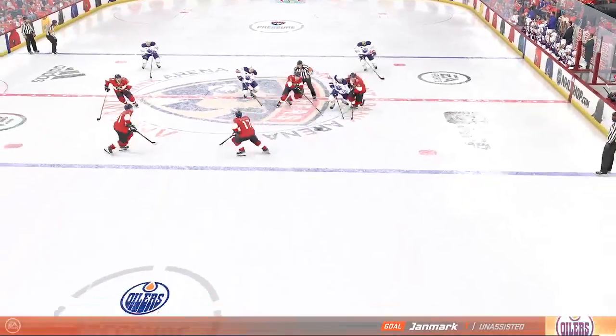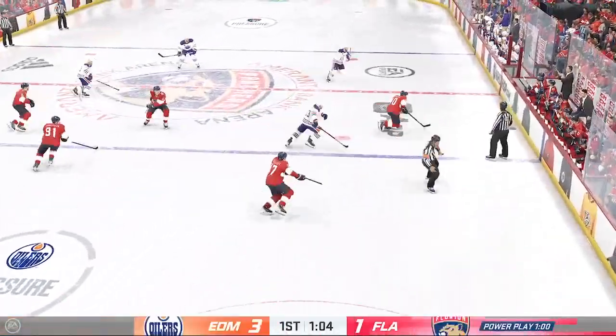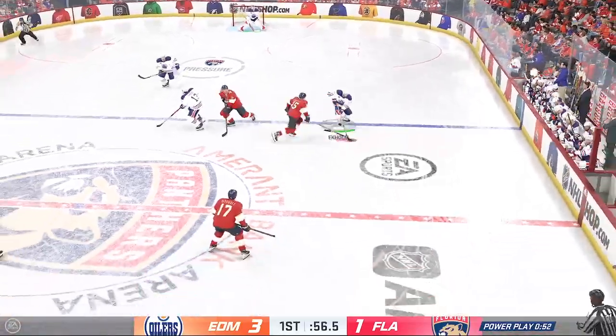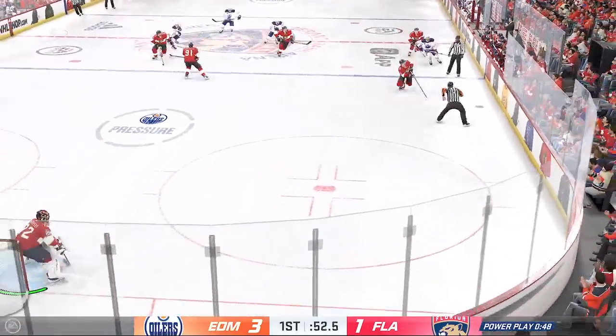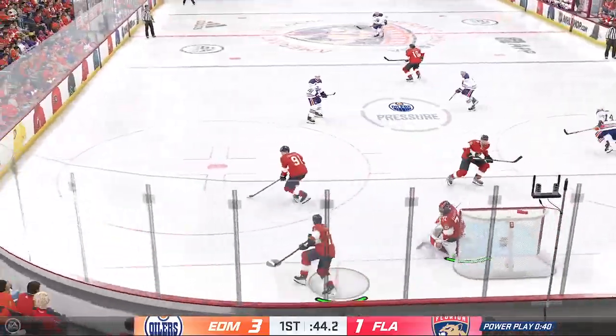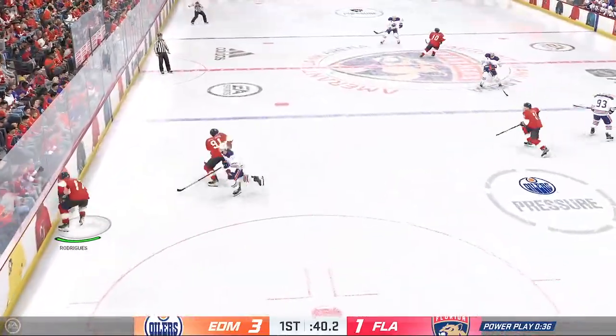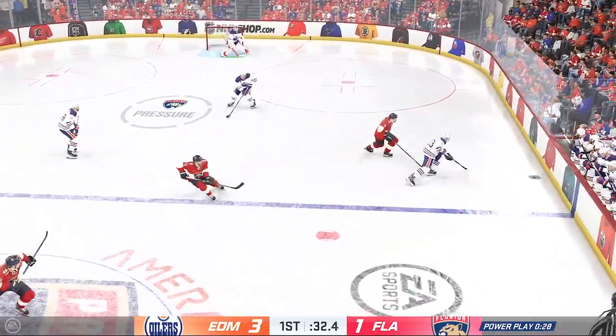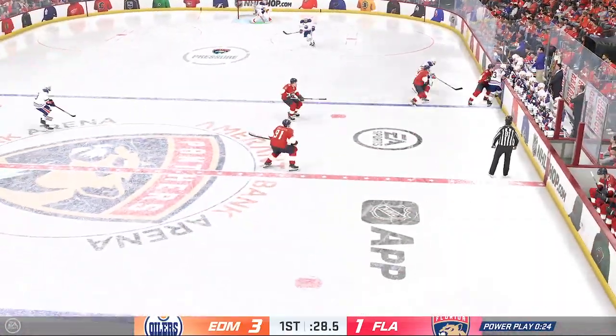And off the draw, they win the face-off. Oh, and just like that, steals the puck and goes the other way. Edmonton's regained possession of the puck. Winding down the final minute of this opening frame. The Panthers will play it from the defensive zone. And now he tries to get it across to Tarasenko. The Oilers gain control of the puck.